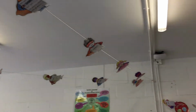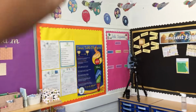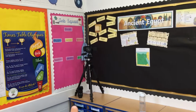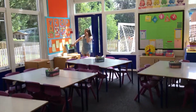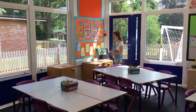The science board's done. All the superheroes are looking great. Got the Miss Wakelam board, the desk, that board of posters that need to be in the school, the job squad board, excuse the camera and tripod. Those time lapses won't film themselves. Oh, we've put a Brazil sign over there. I forgot to stick it on the board, so I'm just going to put it temporarily on here.